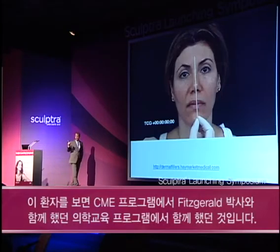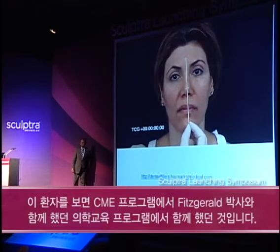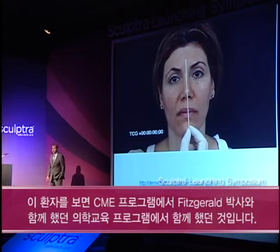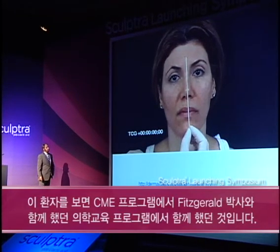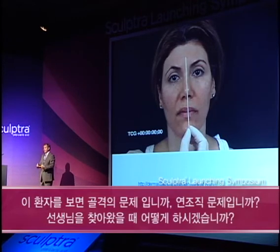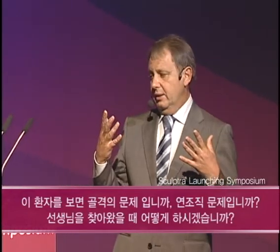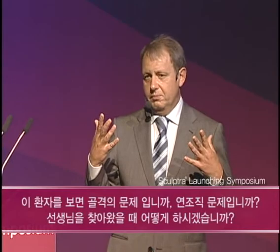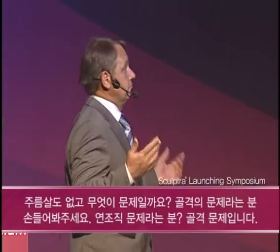So if you see this patient, and you can look it up online if you're interested, this is the reference. It's from a CME program, what I did with Dr. Fitzgerald. We do a lot of medical education. If you look at this patient, is this a bone problem or a soft tissue problem? If she comes into your office, doctor, I'm not happy the way I'm looking. What do you do? I don't know. She doesn't have folds, she doesn't have wrinkles. Is it her bone? Is it her soft tissue? What is it?